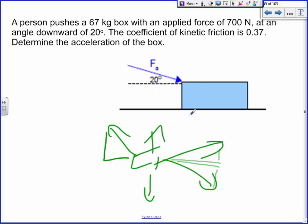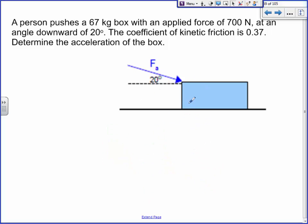What if when you're pushing the box, you're not actually pushing the box straight on? What if the force that you apply is at a little bit of an angle? Can we deal with this twist now? So, where to start? I would say let's draw the free body diagram. This one's already kind of started for us. We have got an applied force coming in at an angle.